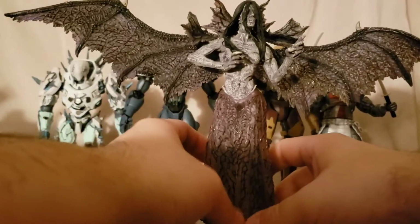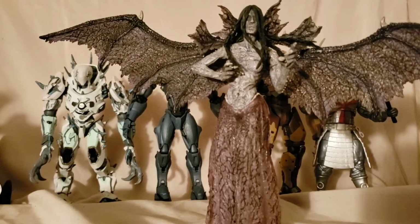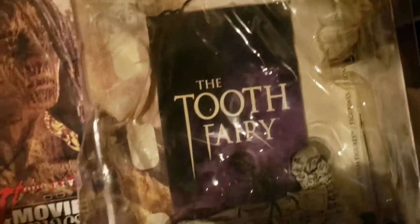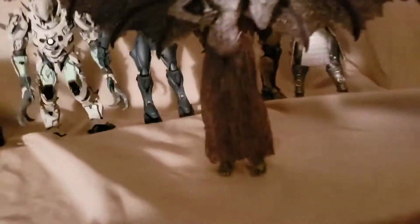Alright, next figure we are looking at. This is a doozy of a figure. It is from the movie Darkness Falls, the Tooth Fairy. As you can see, the package is just beat to hell. Very yellow. Obviously, someone did not store this correctly, but there it is anyway. You can see some other figures on the back. I don't own any of those. I want to get the Jin eventually, so there you go, and you can see Tooth Fairy.